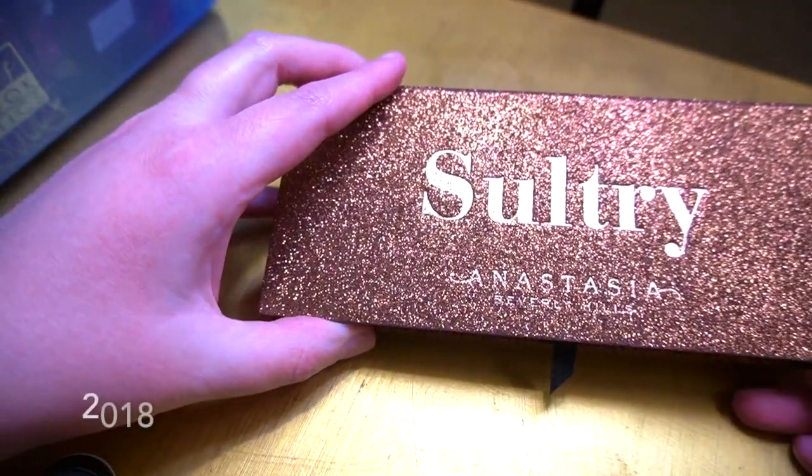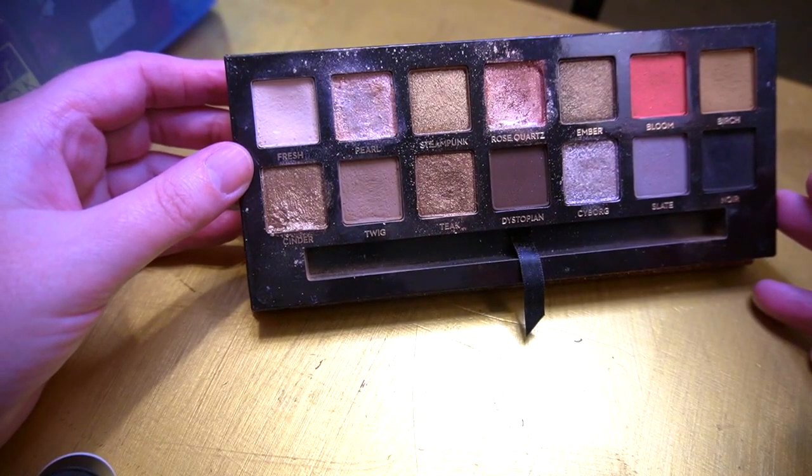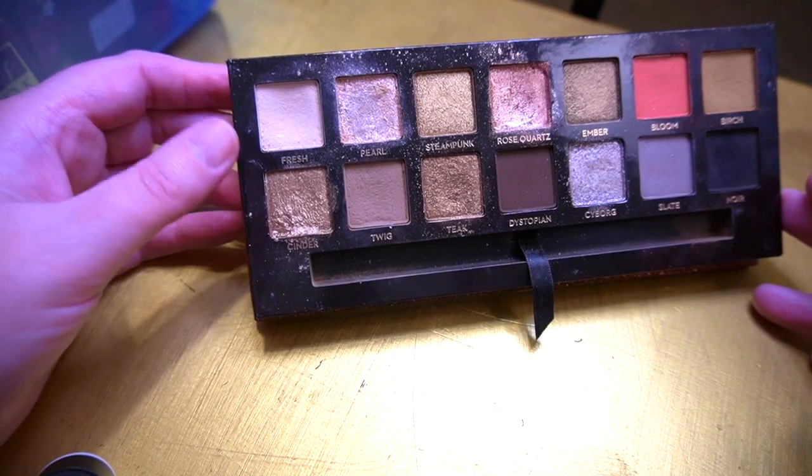This is the Anastasia Beverly Hills Sultry palette. This was a holiday palette. I'm not exactly sure of when it was a holiday palette. If I can find it, I will put it on the screen. This was a holiday palette that they did keep on. I don't think that they still sell it though.